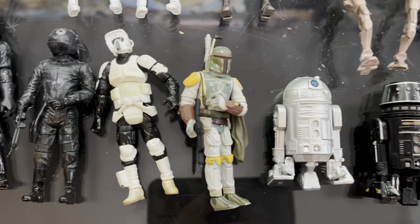There's two clone pilots in there too, isn't there? Well, we've got a proper pilot. Often you just find normal clone troopers stuck in there. I can't get it right. Oh no, he's stuck in there. And we've got a shock trooper as well, missing a shoulder pad by the look of it.